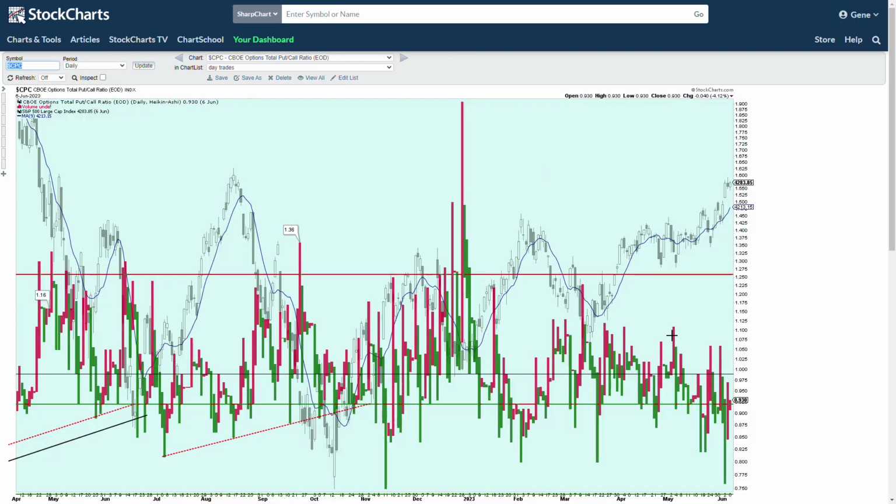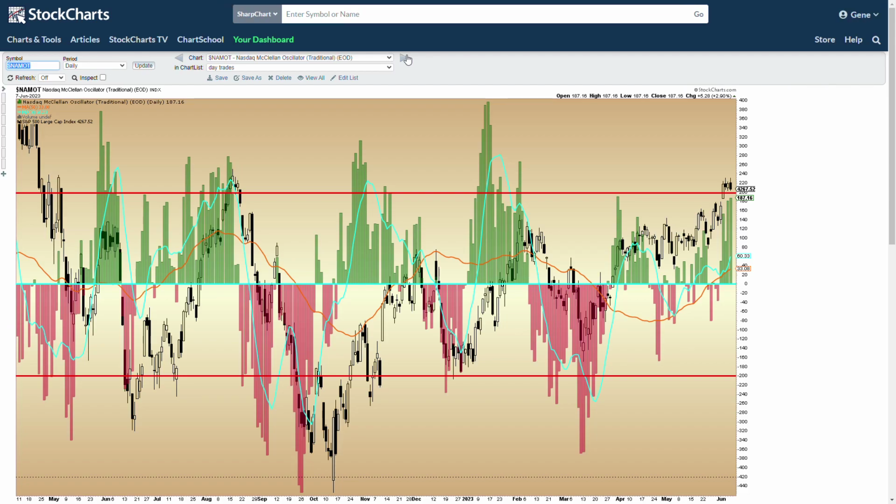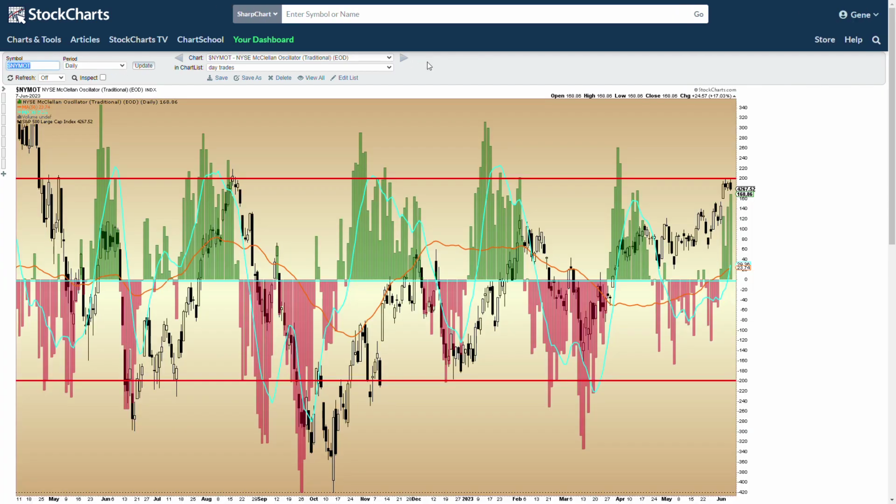And the put to call ratio has not been updated yet. Neutral yesterday. Oscillators haven't been updated yet either.